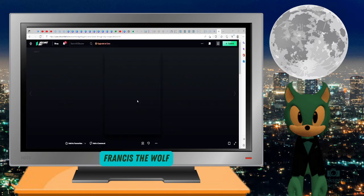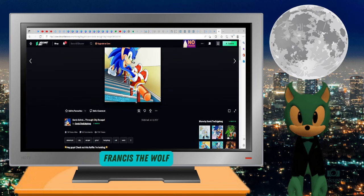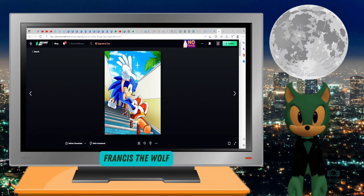Starting with this puppy. Yes, stage 1 of Sonic Adventure 2. Look at Sonic grinding them rails. And this one is called Sonic Grind Through City Escape by SonicTheEdgeHog. Get it? Hedgehog. SonicTheHedgeHog. Get it? The way it's spelled? Anyway, this is pretty neat. I like the way it's colored and it's presented.